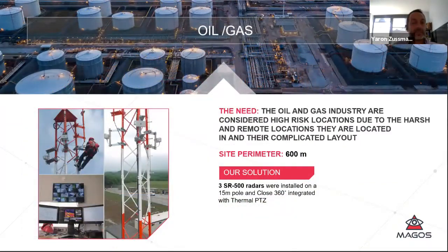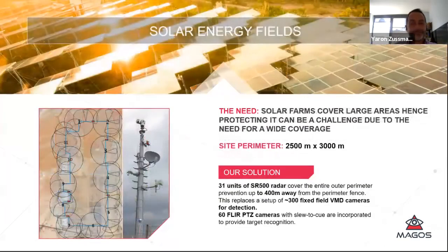Oil and gas, same thing, large facilities that require a lot of protection around them, and radars are a good fit for that, because a lot of the time they're in the middle of nowhere, do not always have all the infrastructure that is needed, and you can significantly reduce the amount of infrastructure you put around those facilities.